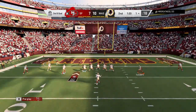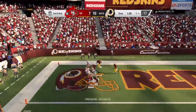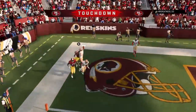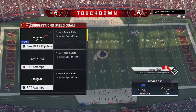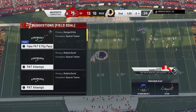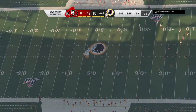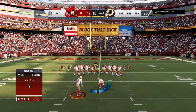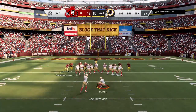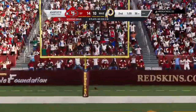Second down and goal. Garoppolo. That is caught by the tight end, Kittle. Touchdown, 49ers. A 1-yard touchdown pass. And once again, the 49ers are back out in front. Gold to add the extra point. And that makes it 14-10.